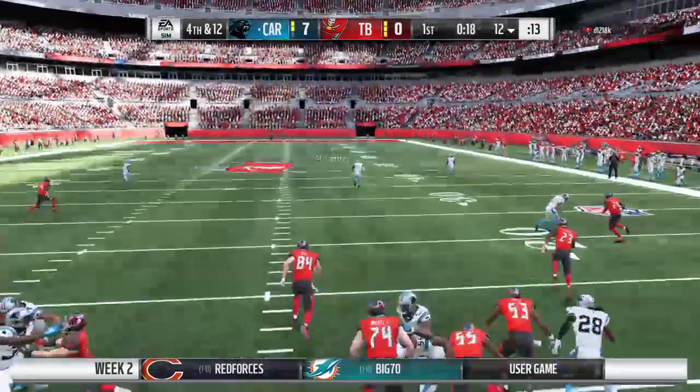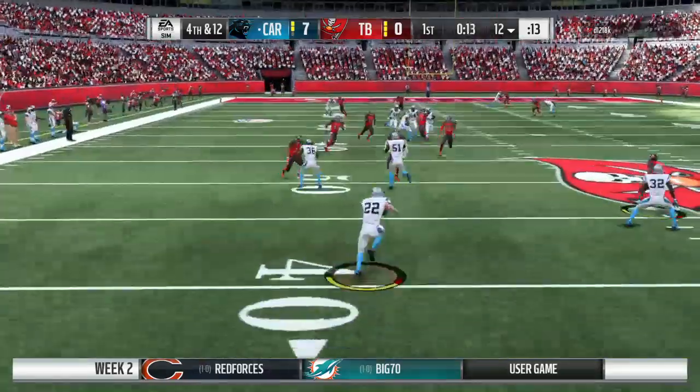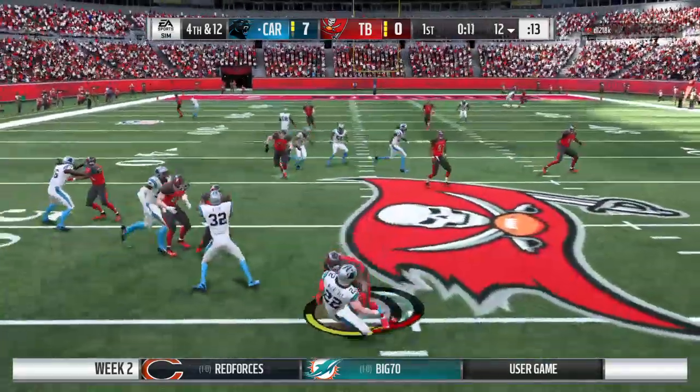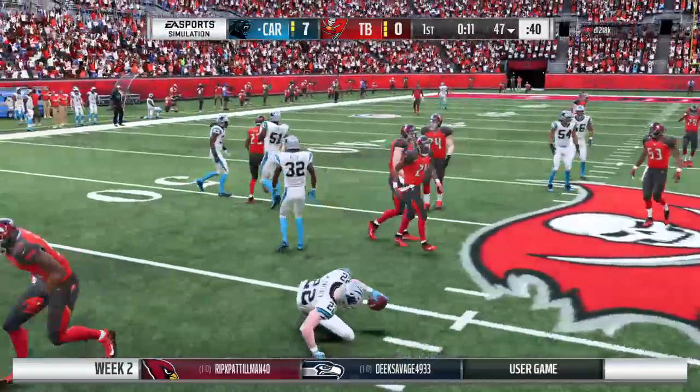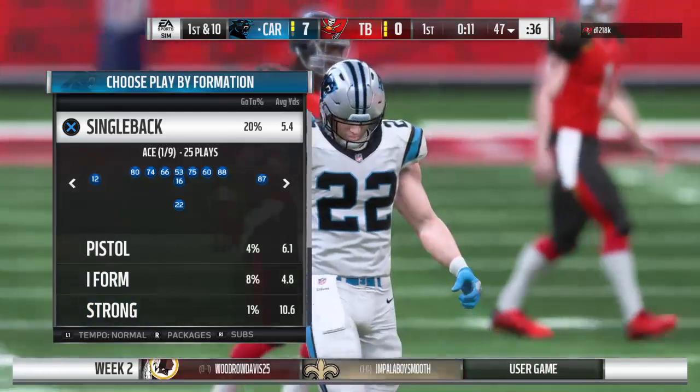And last week in the loss, 5 punts as he gets this one away. And it's fielded at the 34. A good return there. Call it 13 yards. And the Panthers will take over now, 1st and 10.